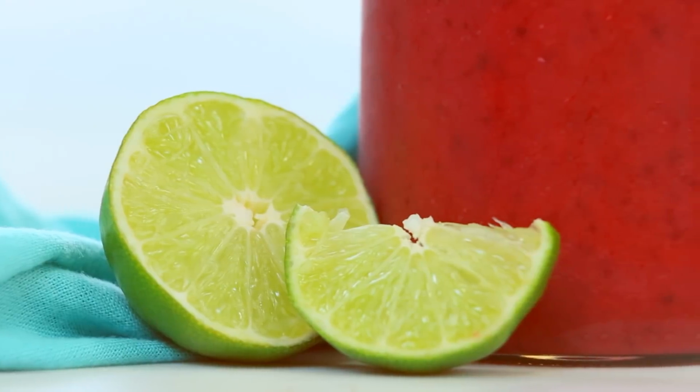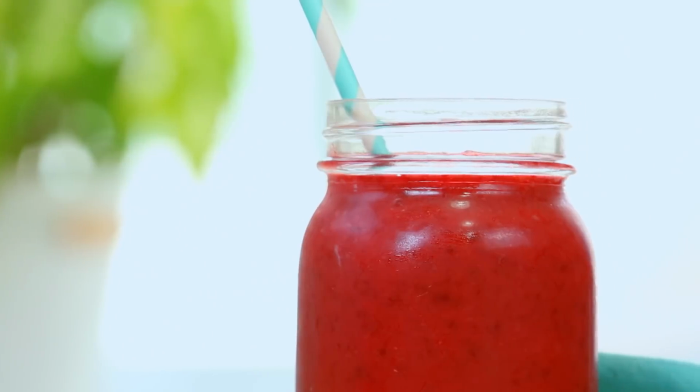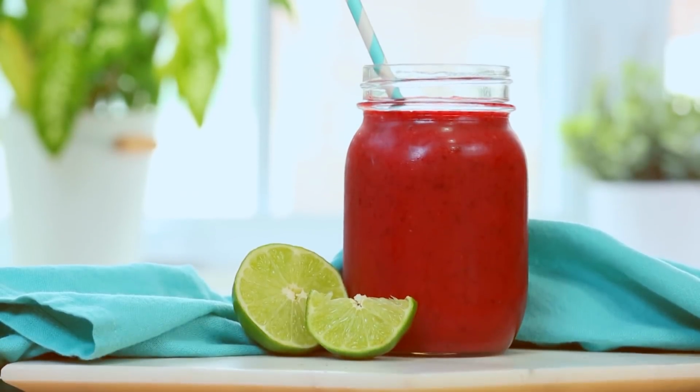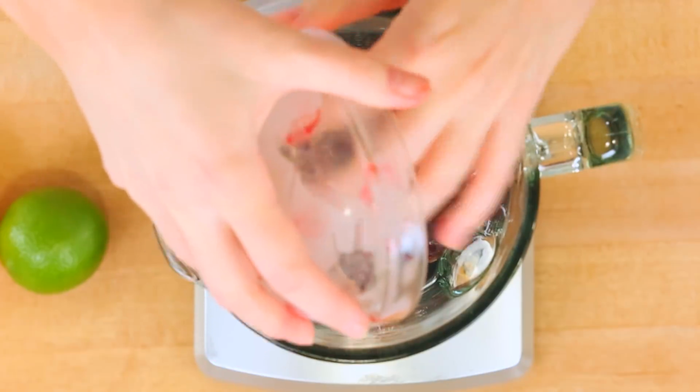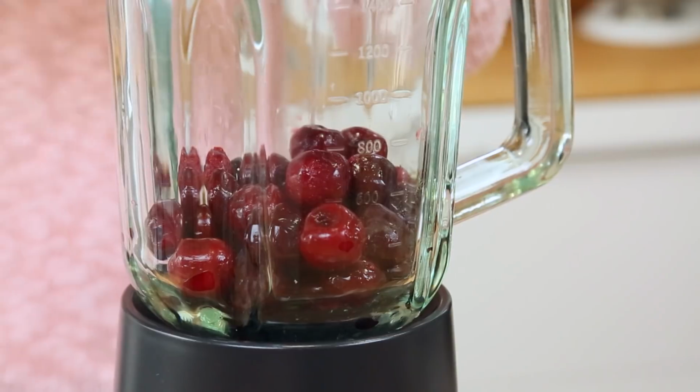Next, for even more citrusy tastiness, we are making a cherry lime smoothie. Now, I absolutely love cherries, but of course they're on the more expensive side if you buy them fresh. That said, if you buy them frozen, you can get way better deals. So I am using frozen cherries in this recipe. Today, I'm going to add a whole heaping helping of them to my blender.